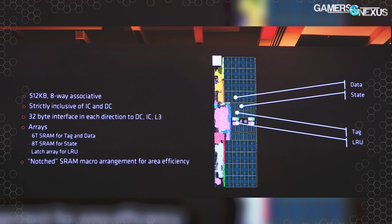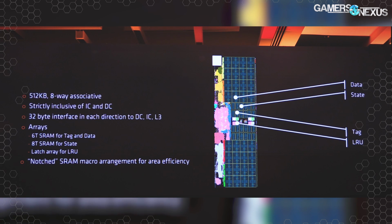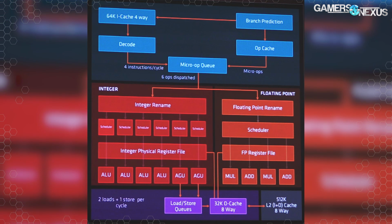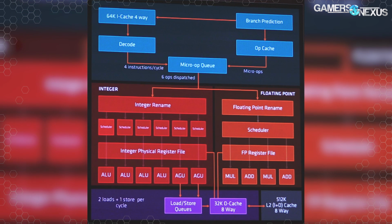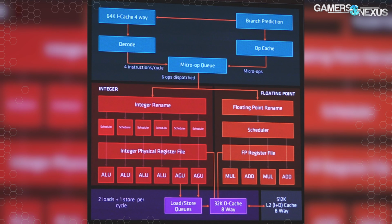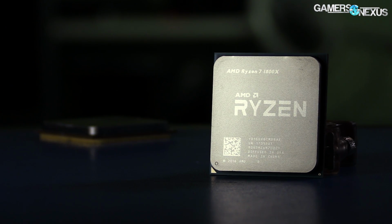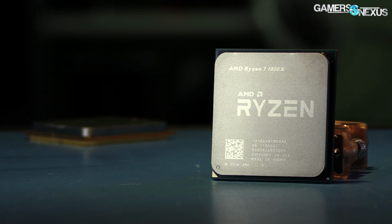The SRAM is less dense than Intel's, but is still 6T SRAM for tag and data, with 8T for state. L3 cache totals 8 megabytes at 16 millimeters squared of the total die area, which by the way is 44 millimeters squared. L3 is also 16-way associative and shares PLL with all cores. The L3 cache can be shut down if only L1 and L2 are in use, which helps with automated power savings. Each CCX is a 4-core, 8-thread module, meaning that we won't be seeing dual-core CPUs out of the currently known Zen architecture.